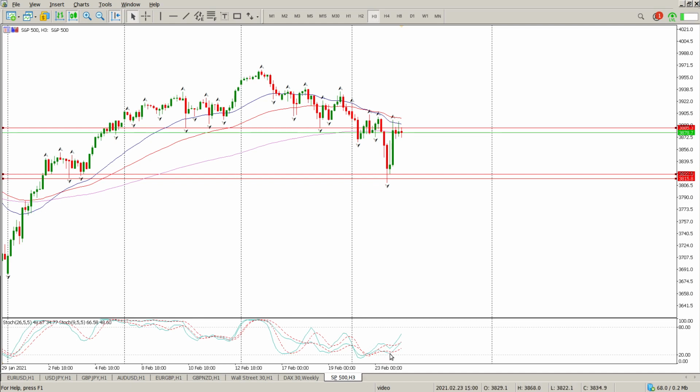Okay, and look at the divergences here as well. There, and price is moving down. So there's a lot indicating that we need to be looking for longs at the moment.